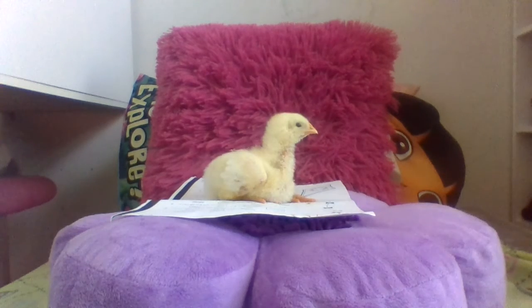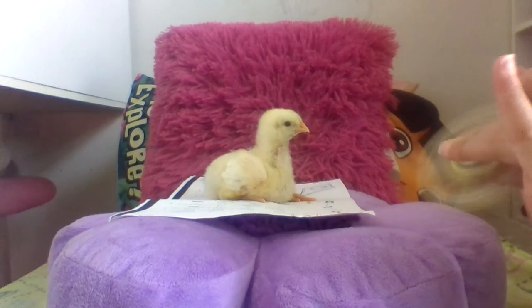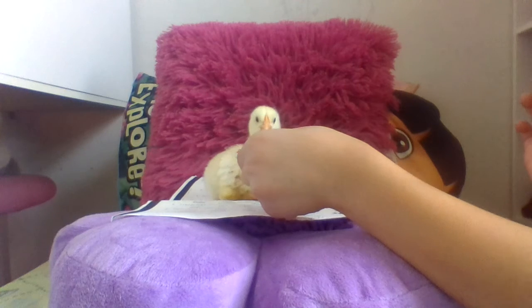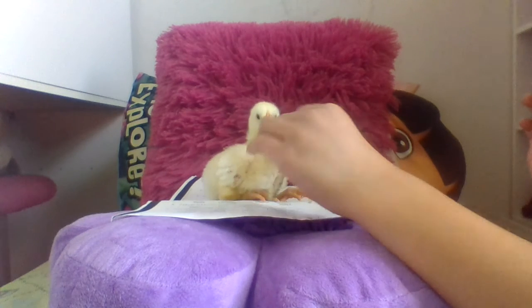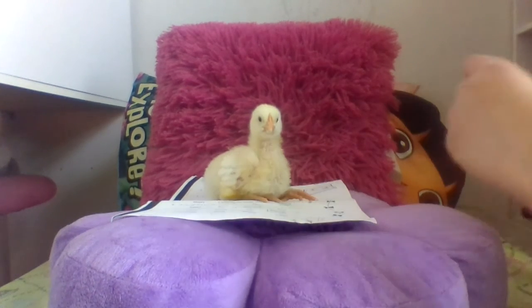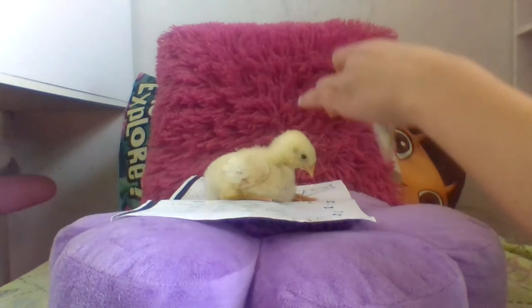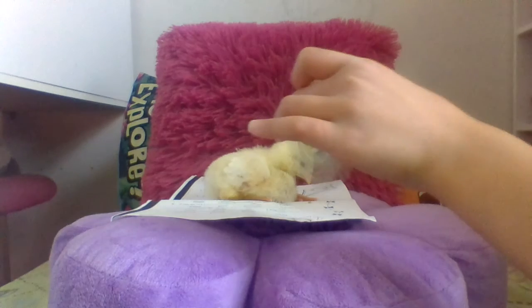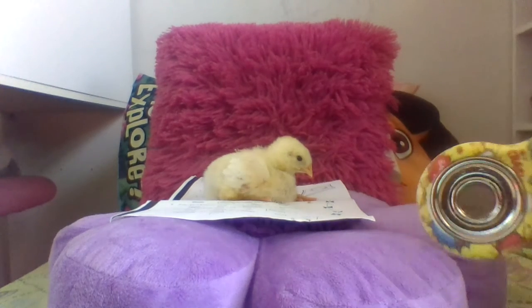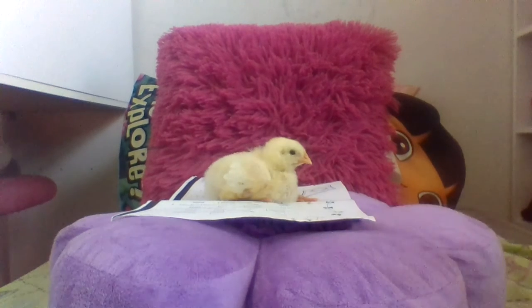Now it's time to react. This is a fidget spinner. I wonder how she's going to react. She doesn't mind much about it. What about when it spins? So, will she react to different colors? I don't think she will. This was her reaction for the yellow one. Let's see the other one.